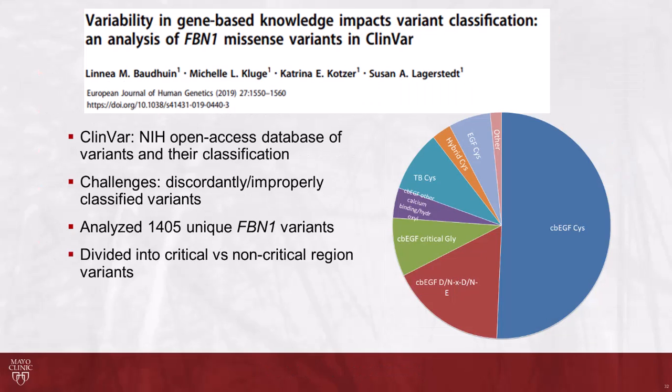So one thing that we've noticed, and other labs as well, I'm sure have noticed, is that there can be variability in how variants are classified. We're lucky in this day and age to have a really great resource at our fingertips. It's called ClinVar. ClinVar is a NIH open access database of variants and their classification. And so laboratories can deposit variant classification into this database. They can include reasons as to why they classified the variant that way. A lot of times they don't include information, but it's helpful when they do. And so there's hundreds of thousands of variants in this database.